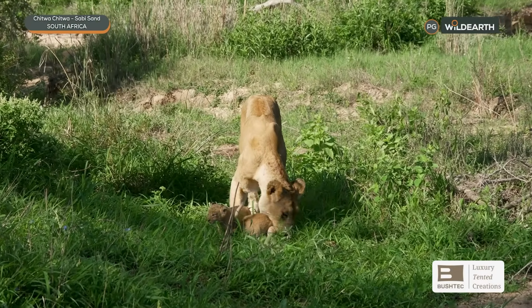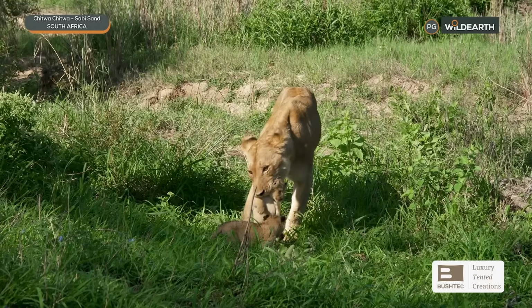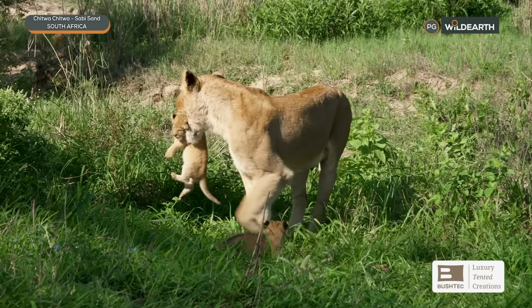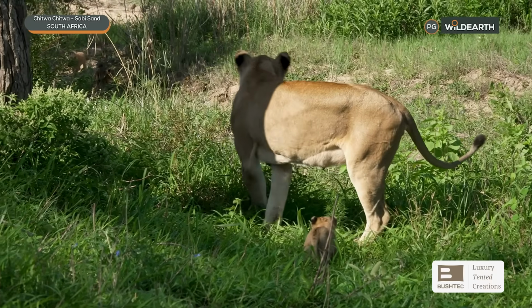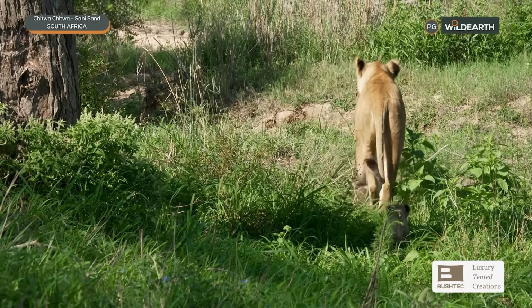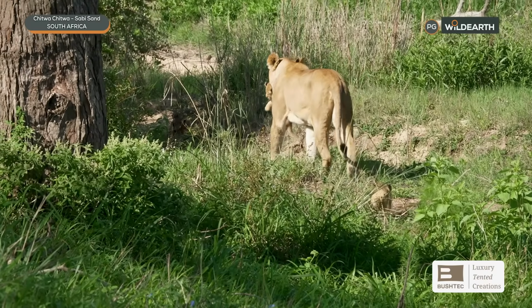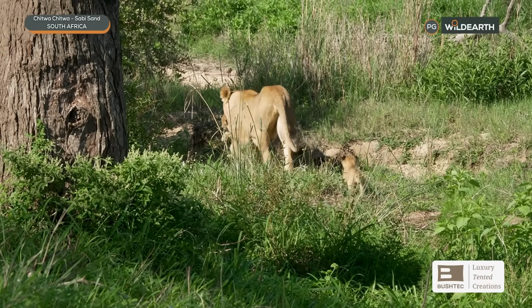These are some naughty little cubs. This mother has got her job cut out for her. Basically what happened was we came down this little road where they are, and she's now carrying them back to where she wants them to go.